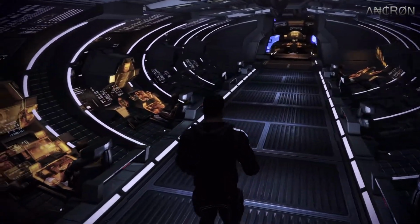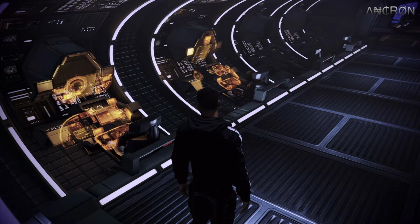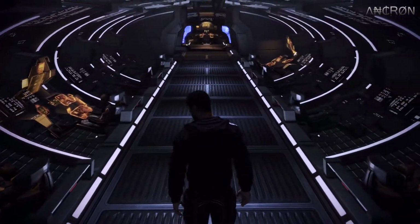Spend your next furlough. You really think we'll have another shore leave? Of course. Shepard's forming the best team this galaxy has ever seen. We're gonna kick some ass. I'm sure you're right, Matthews.